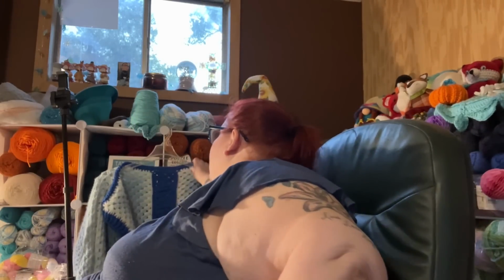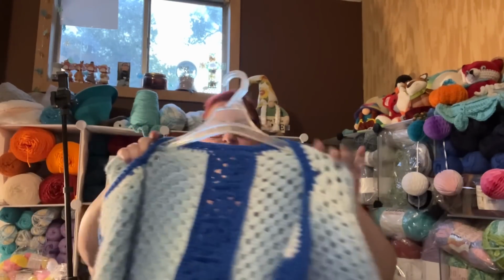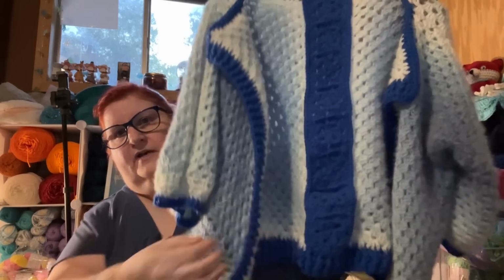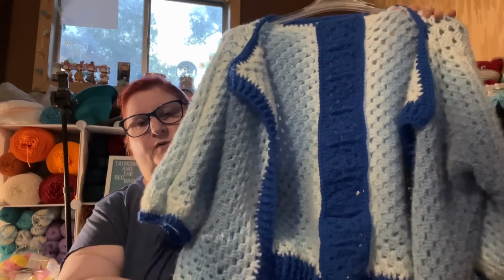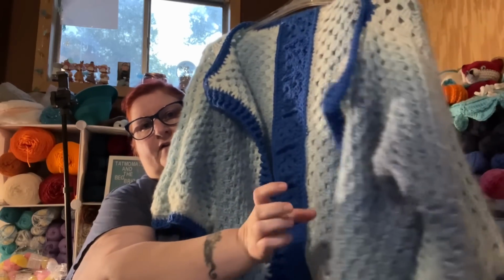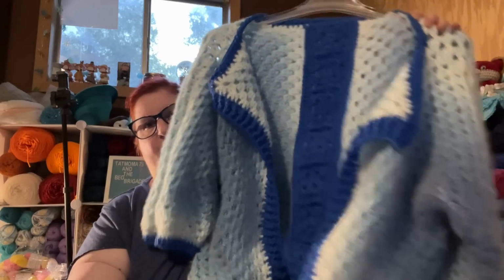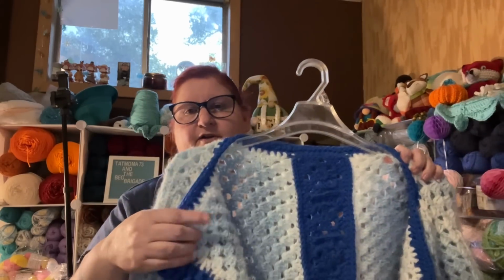So anyhow, it's been a pretty good day. I did finish the blue cardigan last night, so let me show you that. Let me back up a little bit. So here she is, all finished. I got the ribbing on both sides of the lapel. There we are. And then I got the collar done like I wanted.